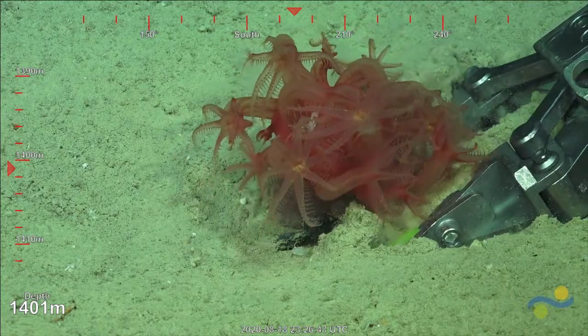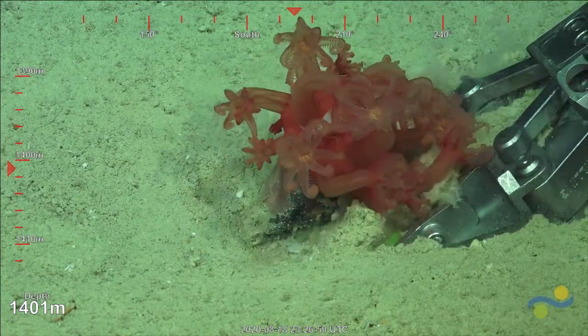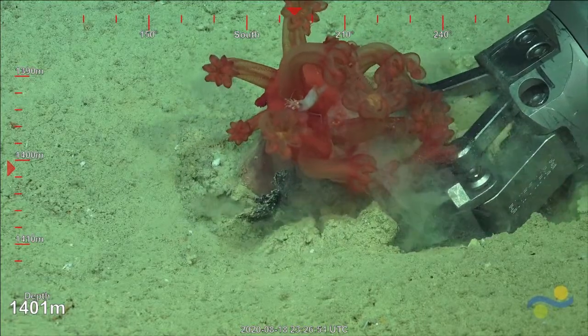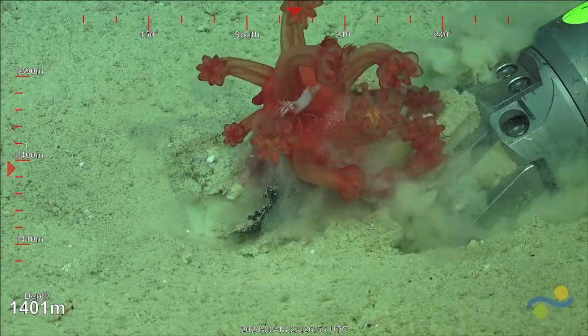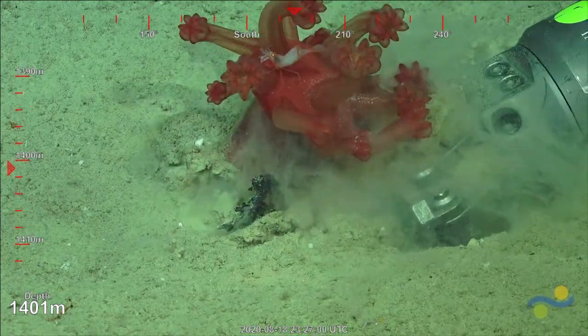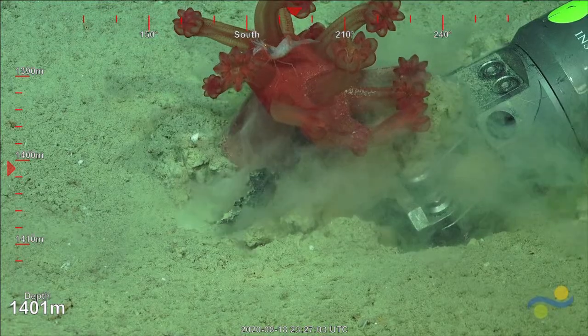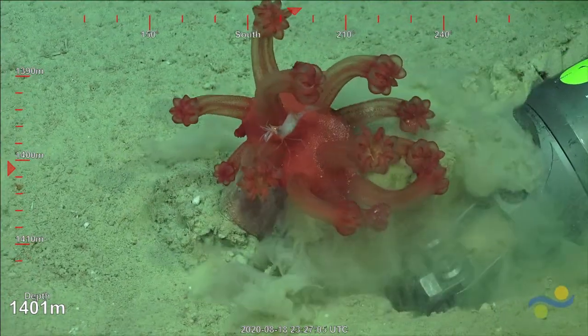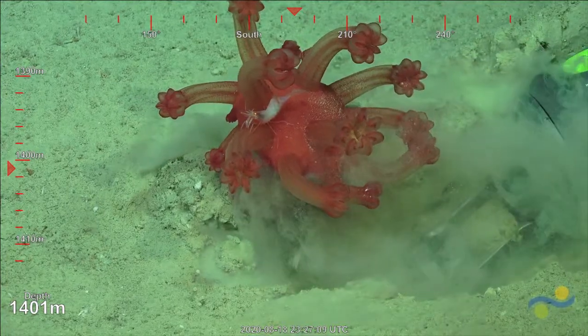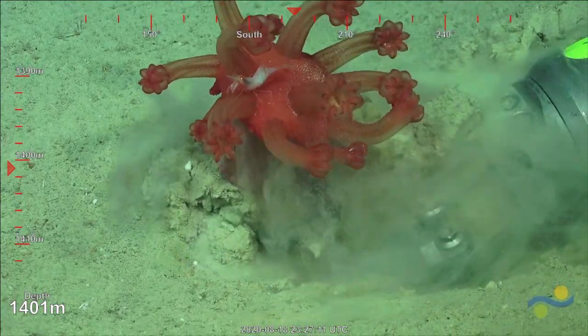And it looks like it's got a piece of wood next to it. Is that right? Yeah, with some barnacles attached. So that's really interesting from our point of view. Nice. And we'll just let this play out. See the shrimp on top of it. Sorry, my friend, we're disturbing you. It's for science.